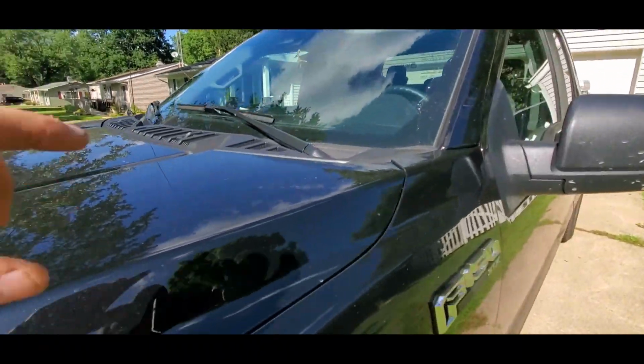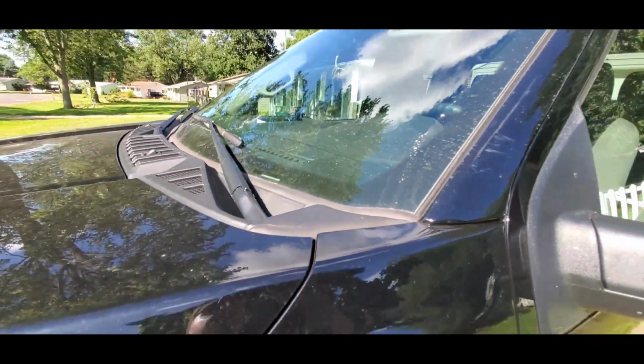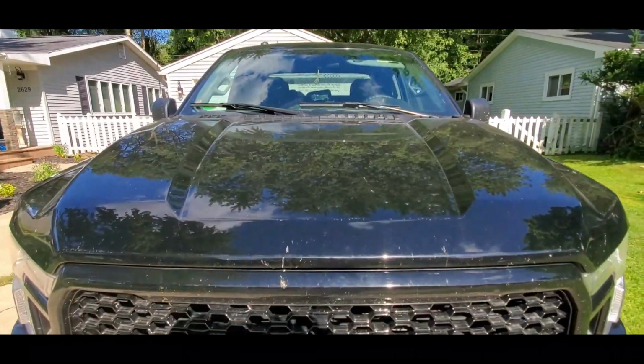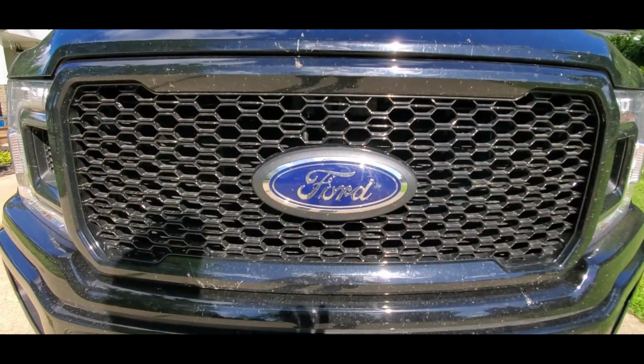So if it's not there, it's got to be in the switch. It can't be in the motor. It's got to be in the switch. So, all right, we'll get her tore apart.